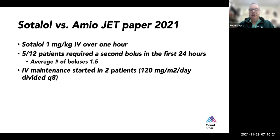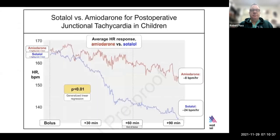As a maintenance, it's actually not given as a continuous infusion. It's given in a Q8 manner, and they gave 120 milligrams per meter squared per day, which is, of course, a relatively standard oral agent recommendation. And this really is probably the most important, and the only statistically significant difference that they identified between amiodarone and Sotalol, which was that in the first 90 minutes after it was administered, the rate of decrease in the heart rate was substantially greater when Sotalol was used versus amiodarone.